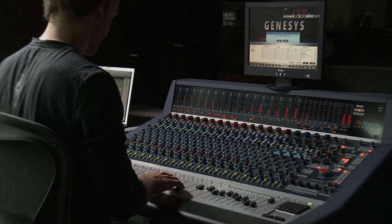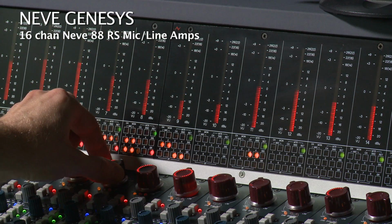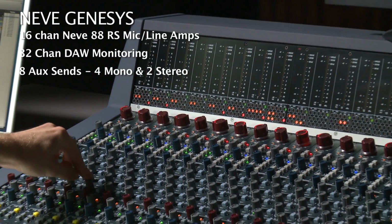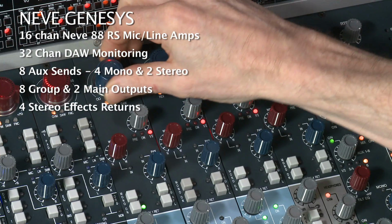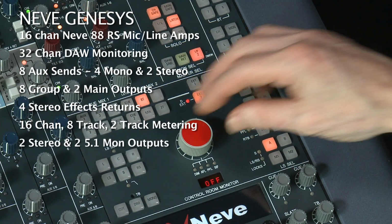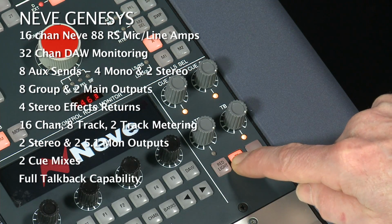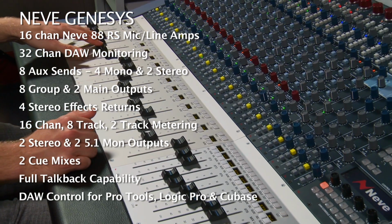The base configuration includes 16 channels of Neve 88RS mic line amps, 32 channels of DAW monitoring, 8 aux sends, 4 mono and 2 stereo, 8 group outputs and 2 main outputs, 4 stereo effects returns, 16 channel 8 track and 2 track metering, 2 stereo and 2 5.1 monitor outputs, 2 Q mixers for headphones and studio loudspeakers, full talkback capability, hands-on DAW control for Pro Tools, Logic Pro, Cubase and other DAWs.